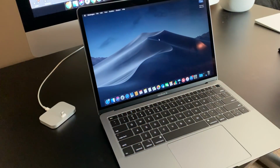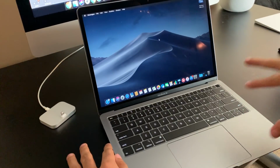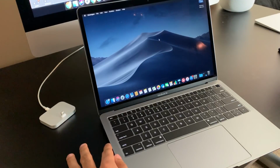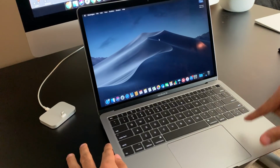If you're a student, I would definitely consider at least upgrading your SSD to 256 gigabyte. If you upgrade anything at all about this machine, it would have to be the SSD. You definitely are going to need more storage than 128 gigs. And lastly, the baseline model does come with 8 gigabytes of RAM.